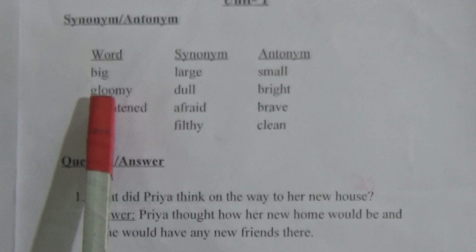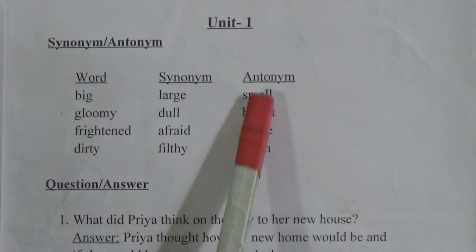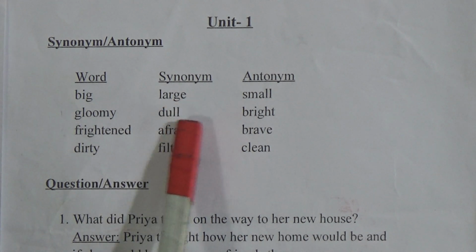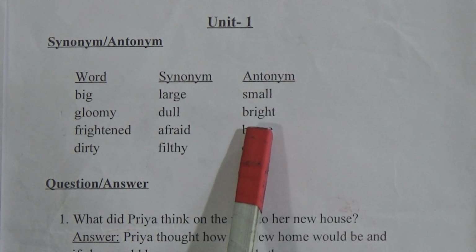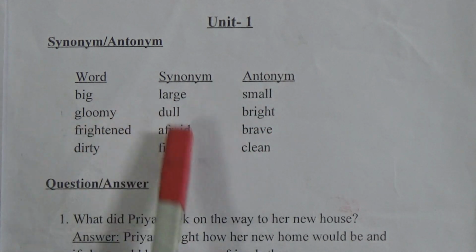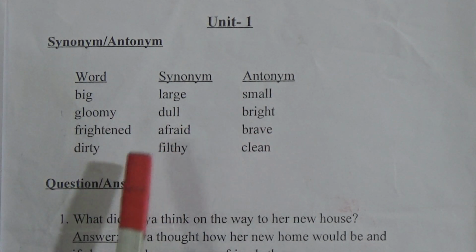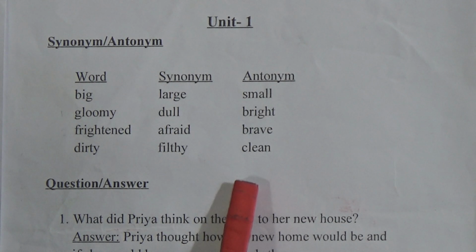Now, see synonym, antonym. The word big, its synonym is large and antonym small. Gloomy, synonym is dull, antonym is bright. Frightened, synonym afraid, antonym brave. Dirty, synonym filthy, antonym clean.